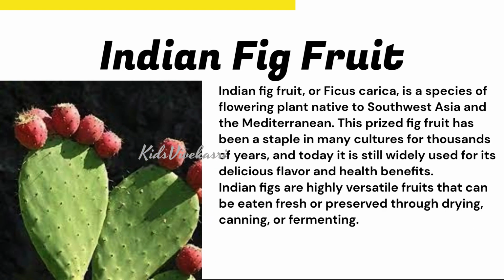I N D I A N F I G. Indian fig fruit. Indian fig fruit, or Ficus carica, is a species of flowering plant native to Southwest Asia and the Mediterranean. This prized fig fruit has been a staple in many cultures for thousands of years, and today it is still widely used for its delicious flavor and health benefits. Indian figs are highly versatile fruits that can be eaten fresh or preserved through drying, canning, or fermenting.